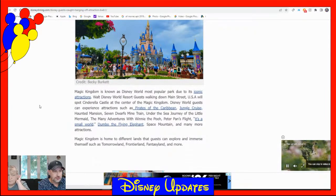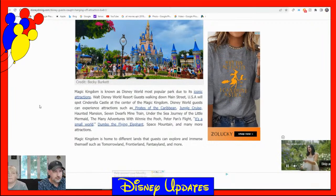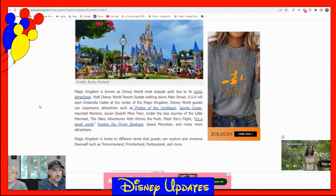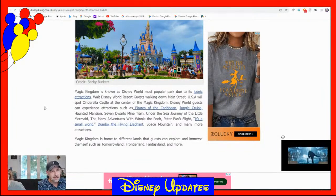Guests walking down Main Street USA will spot Cinderella Castle at the center of the Magic Kingdom, and can experience attractions such as Pirates of the Caribbean, Jungle Cruise, Haunted Mansion, Seven Dwarfs Mine Train, Under the Sea Journey of the Little Mermaid, the Many Adventures of Winnie the Pooh, Peter Pan's Flight, It's a Small World, Dumbo the Flying Elephant, Space Mountain, and many more. Magic Kingdom is home to different lands that guests can explore, such as Tomorrowland, Frontierland, Fantasyland, and more.